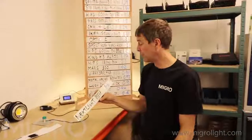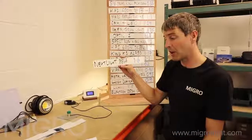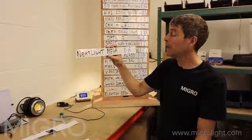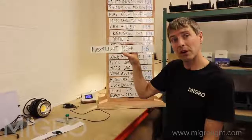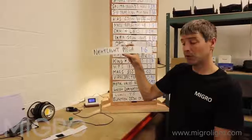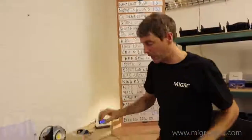So next we've got a few lights, we're starting to go up into the higher end lights. So we've got a Nextlight Mega here. We haven't released a video on this one, but these also are published by Monster Gardens, who publish their PPFD charts and show you the results for them. So they're a 1.6. They are a white panel light.